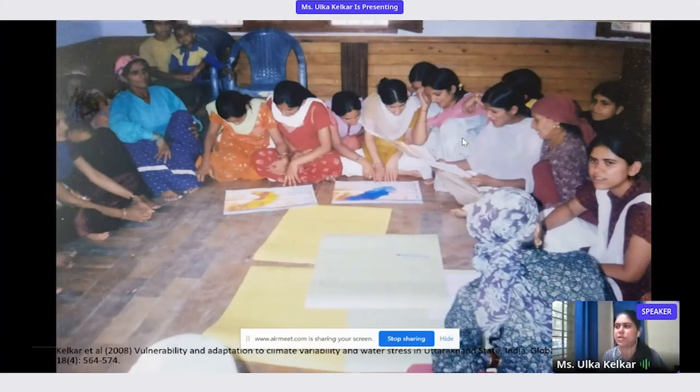The second example I want to give is from Vishal Narayan's work in the foothills of Himachal Pradesh, of the Shivaliks, for water. And there a kind of intervention was designed where they said that instead of women having to go to the river in order to fetch water, let us install hand pumps in the village itself. And that will make women's life easy.